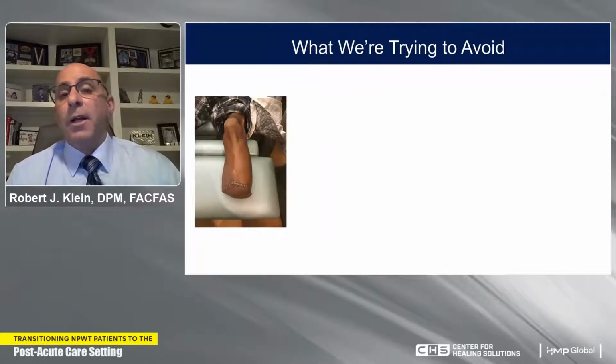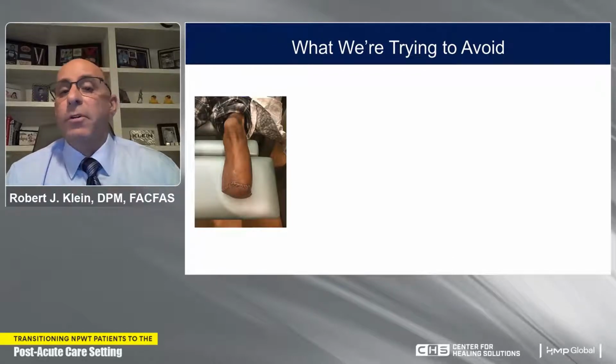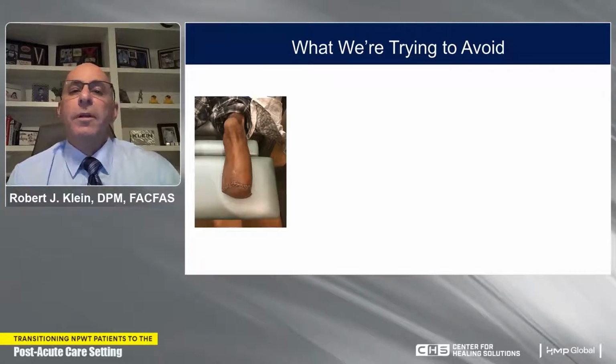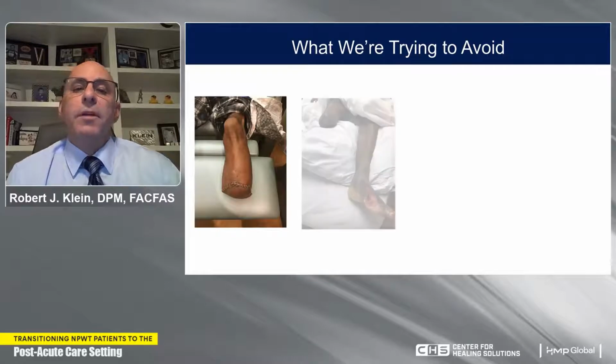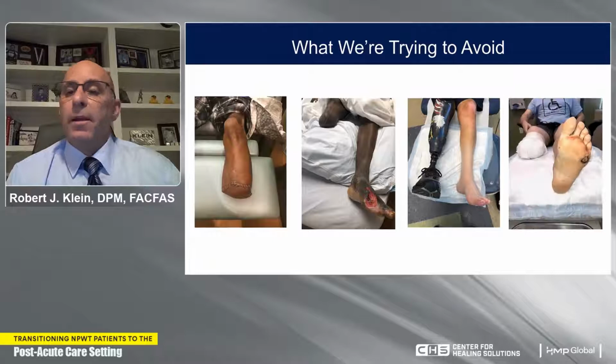As a podiatrist, what I'm trying to avoid is amputation. Now, obviously, people who are listening to this lecture might not be treating just lower extremity wounds, but negative pressure wound therapy is something that you can use across the board. But within my specialty, amputation prevention and loss of limb is what I'm trying to avoid. And these, sadly, are patients that I see every day in my practice.